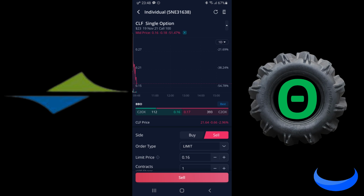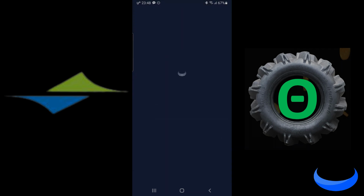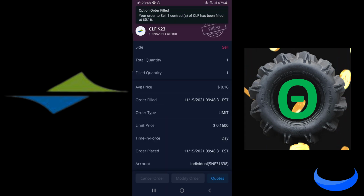All right, very good. Mid price is 16. So we're going to go ahead and set this sell right here. 16, confirm. And the option order filled. There you have it, short and sweet on the trades this week. We're going to go ahead and take a look at the recap of those trades now.